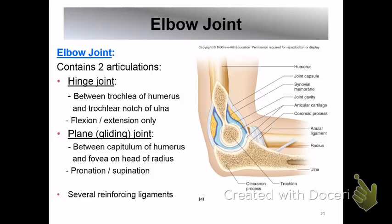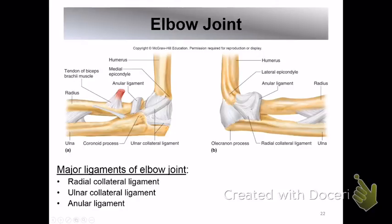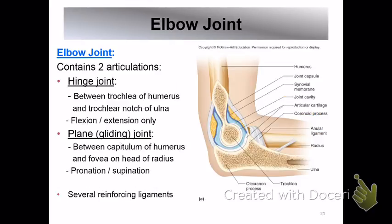Okay, next is your elbow joint. The elbow joint has 2 planes, and you do have to know that. It's got a hinge plane, and it's got a gliding plane. Okay, so a hinge is what we really think about when we move our arm, when we flex our bicep. But you can also take your hand and supinate, pronate at the elbow. So the radius and ulna slide over one another.